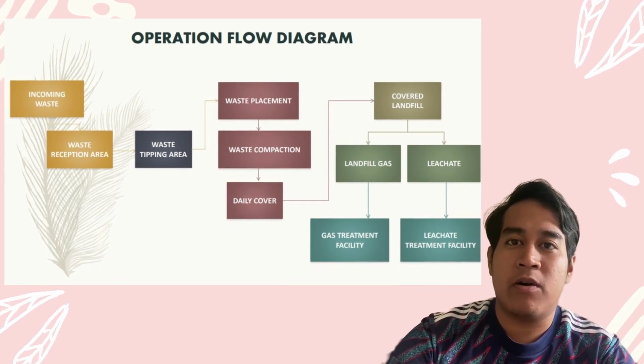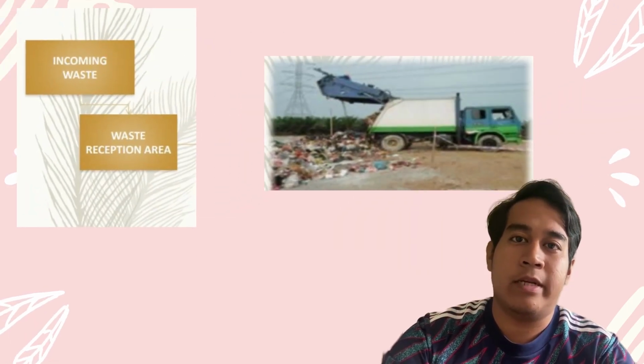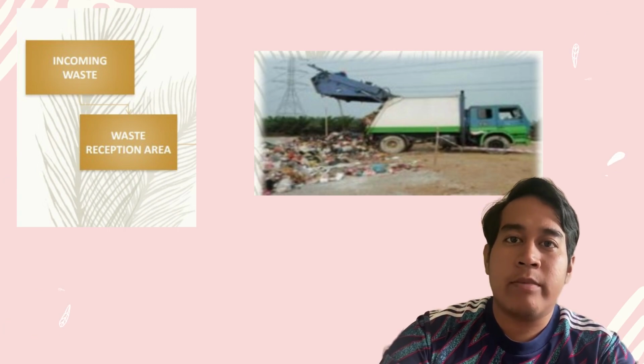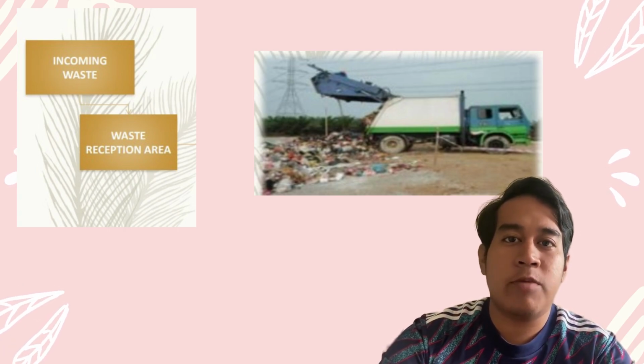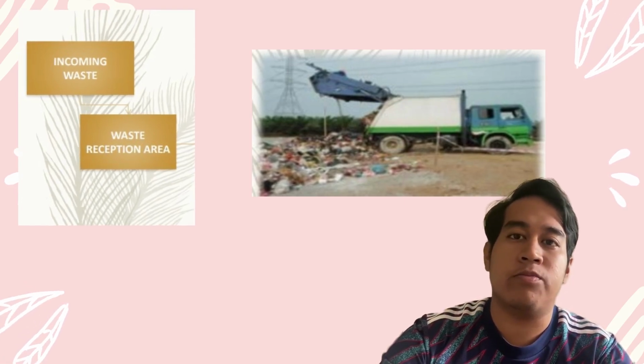In this part, I will explain the operation of Jeram sanitary landfill. First, the solid waste is brought into the landfill for disposal and unloaded into the waste reception area. The incoming waste may be screened to remove any hazardous or prohibited items, and it may be separated into different waste streams for recycling or composting.